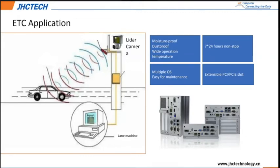Our products mainly adopt a fanless design compared to a commercial computer. They are industrial-level products, more stable, and can work 24/7 with uninterrupted duty. So they are extremely rugged, and they can adapt to extremely harsh conditions. Our JHC Tech products adopt an aluminum alloy and stainless steel reinforced structure, so they have good heat dissipation. The different products are designed with different compact sizes, so they are compatible with various cabinet sizes.